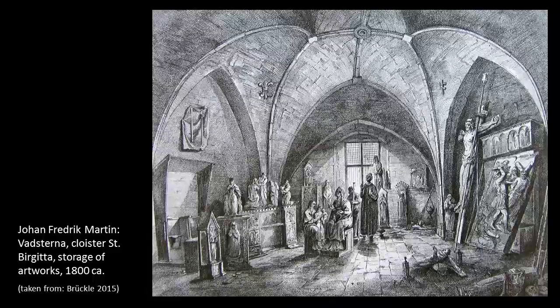One of the few visualizations of storage rooms is this etching by Swedish artist Johan Fredrik Martin, showing a room of the San Birgitta monastery in Vadstena. The picturesque arrangement makes it difficult to believe that it represents a documentary view. The disposition oscillates between treasure chamber and lumber room, and it was not a museum, really, this monastery at that time. But here we realize an important aspect of what modern storage is.